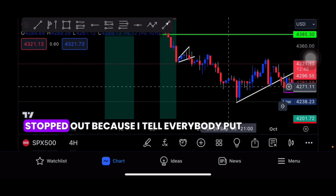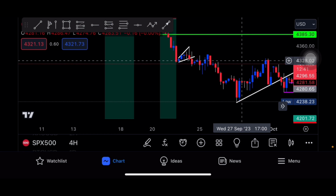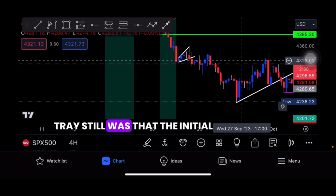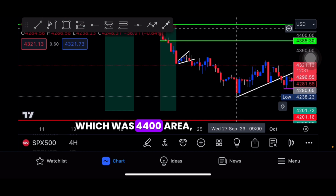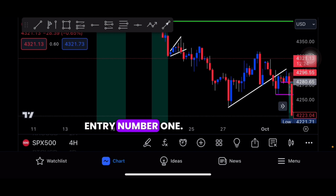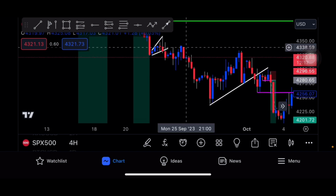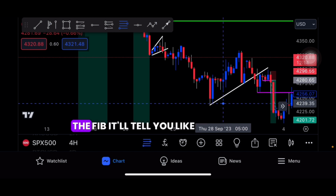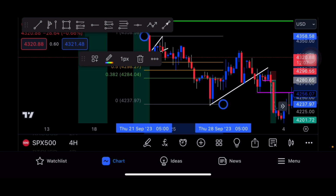And then this trade where we got stopped out, because I told everybody from the second trade to put their trail stop at 43.00. But the first trade was still at the second entry, which was the 44.00 area, 44.10 area. So we were still holding entry number 1. We got the retracement back to another area here. And as you can see, if you use the fib, it'll tell you, well, we're not going to use the fib, right?